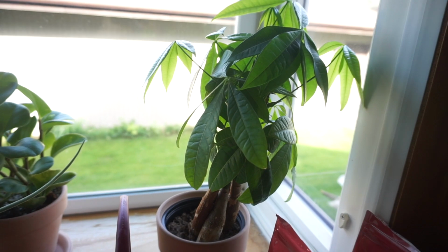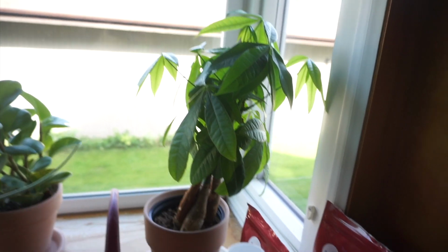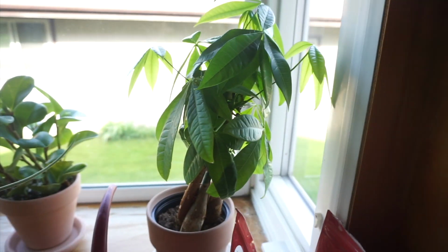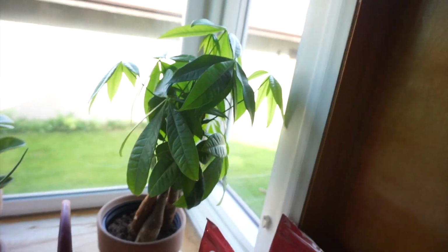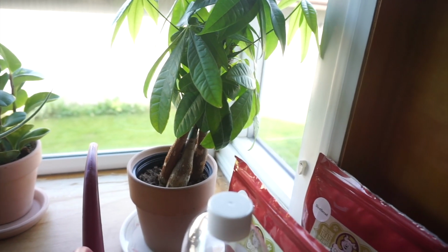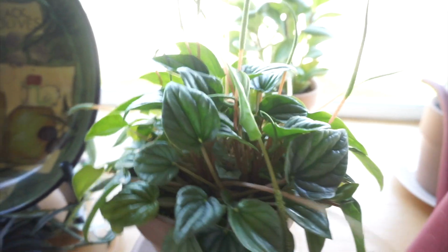So starting over here, I have a Chinese money tree. This was a gift from a friend before I moved, and she's actually doing so well. I don't really do much with her, but I think I had like 3 of these star clumps, and now it has a ton, and these can get into dwarf tree size.